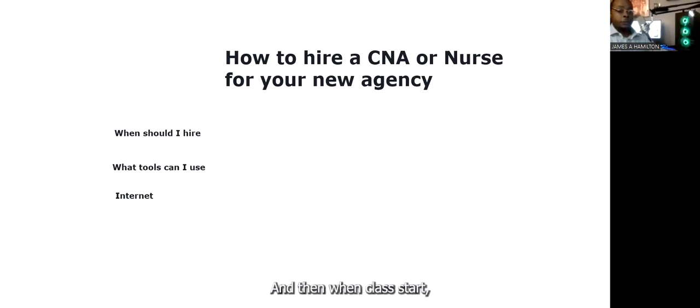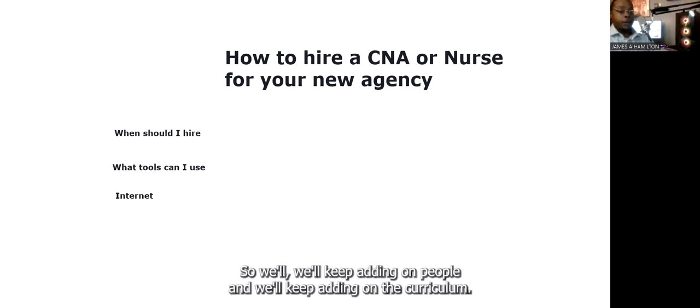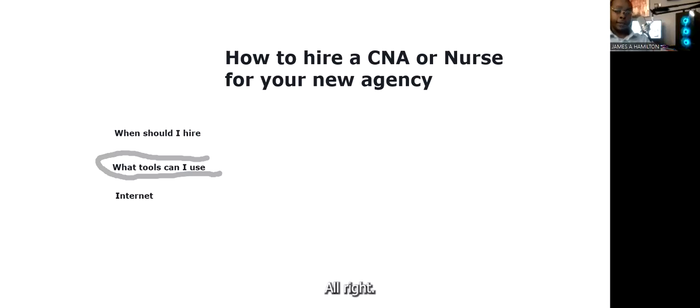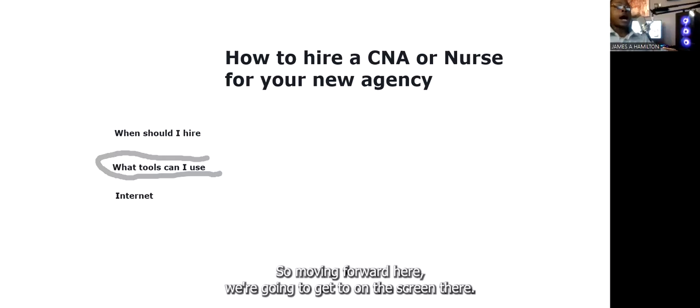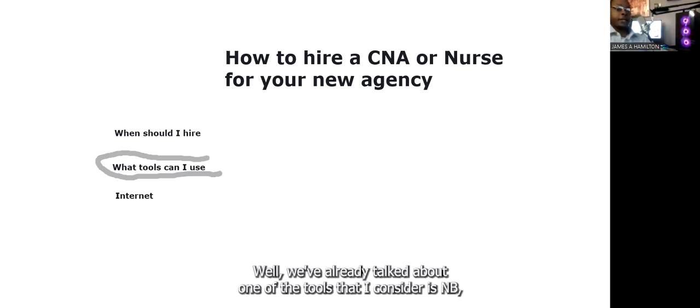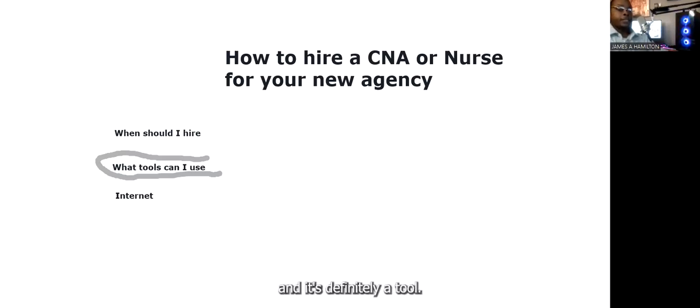So moving forward here, we're going to get into what's on the screen. What tools can I use? Well, we've already talked about one of the tools that I consider, which is Indeed. That is definitely a tool. But other than Indeed, you have your internet. You have to understand that there are other things on the internet, which you see right under here. We're going to jump right down here and put these two things together to make it make sense.